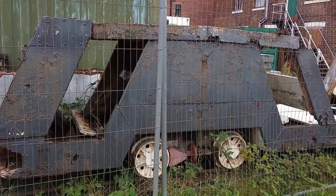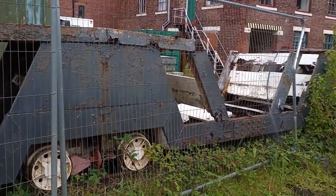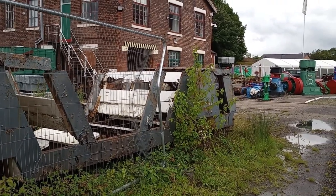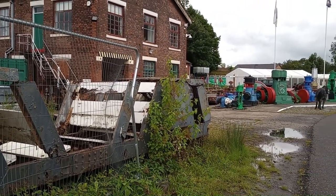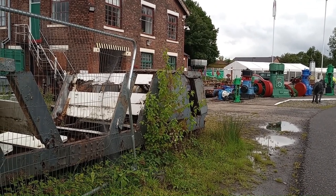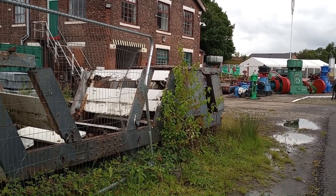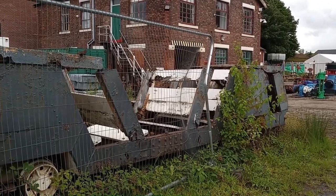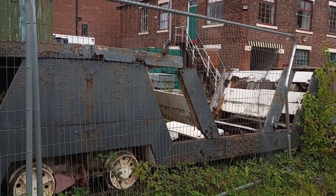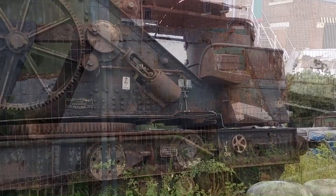These carriages are what they used to transport the miners in to the coal face once they'd gone down in the lift cage, and it could have been as much as 2 miles underground to get to the working coal face. Talk about a day trip.